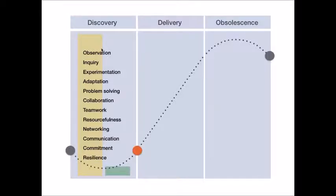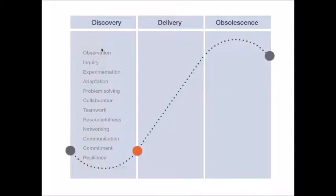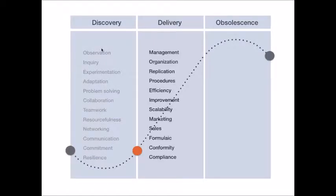Once we find this connection, once we have evidence that we've created something useful, these skills become less relevant. We need to tone down these skills, and we need to organize now. So this is where the management skills come in. Now what we need to do is stop searching and start replicating what we found in phase 1. And this is where the organization, the replication, the procedures, management, improvement, scalability, marketing, sales, it becomes formulaic, right? Everyone conforms. They comply with predetermined roles, the division of labor, so that we can grow. The system must stop searching and start replicating so that it can grow. As a result of that growth, the uncertainty starts to come down and the resource access increases.